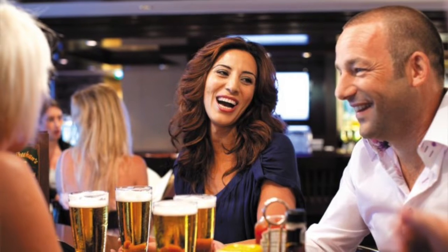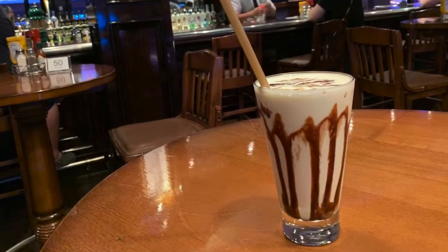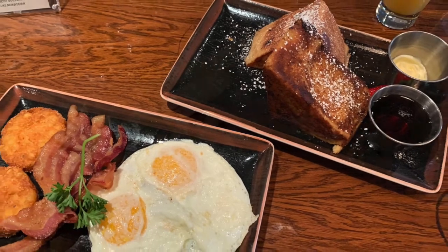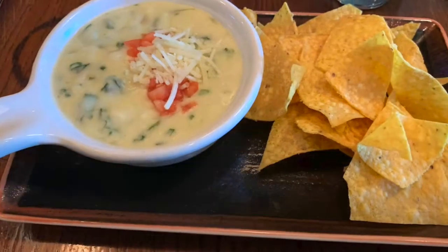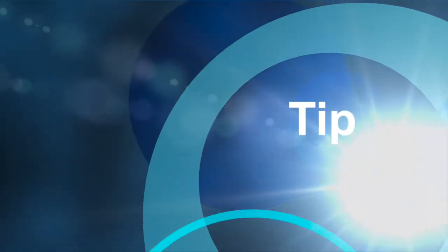That's right. The food's complimentary. If you want drinks with it, it's a bar and grill, so they've got beer and cocktails, but that either goes on your drink plan or you purchase at regular prices. The food, 24 hours a day. So breakfast, lunch, dinner, snacks. Avoid the crowd at the buffet and the main dining room. Go to O'Shea's.